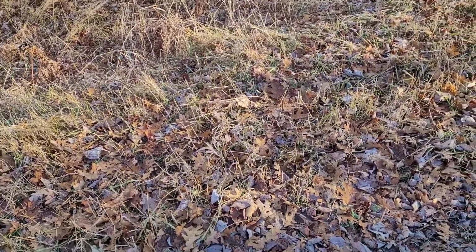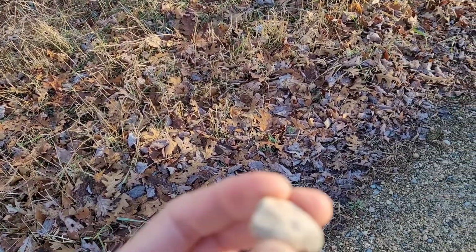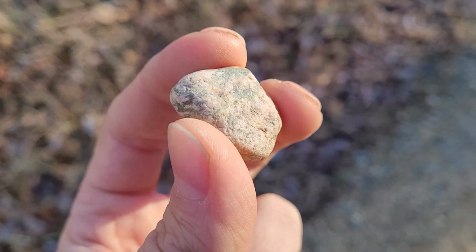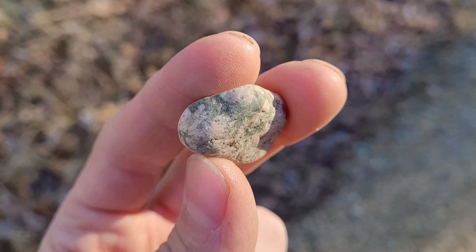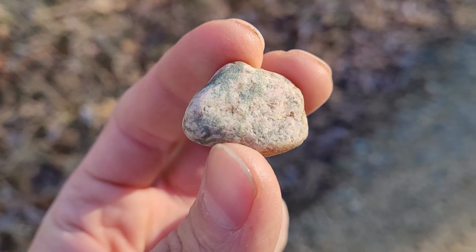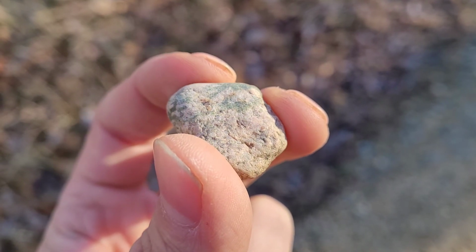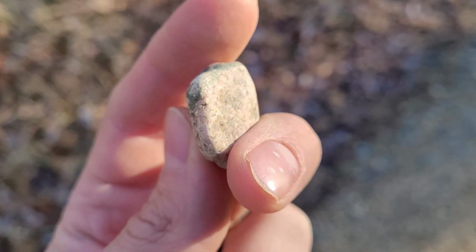Next couple finds I'm super excited about. Cool piece of unakite there. You can see that green epidote and the pinkish red feldspar. That's really cool. Excited for that one.